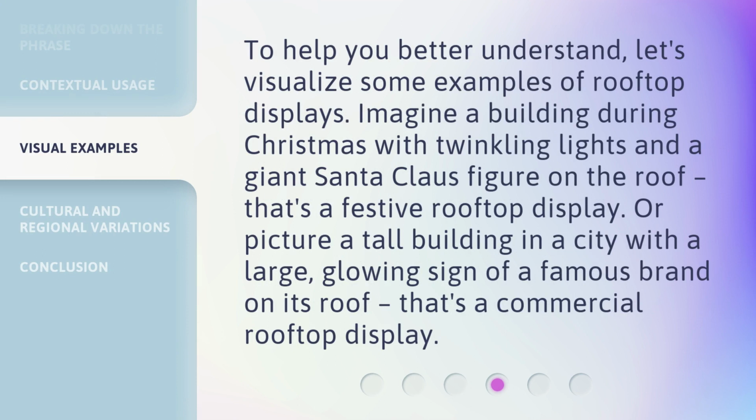To help you better understand, let's visualize some examples of rooftop displays. Imagine a building during Christmas with twinkling lights and a giant Santa Claus figure on the roof. That's a festive rooftop display. Or picture a tall building in a city with a large, glowing sign of a famous brand on its roof. That's a commercial rooftop display.